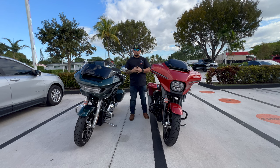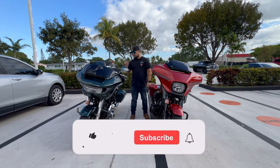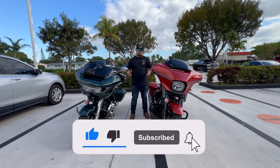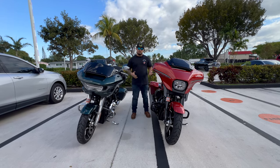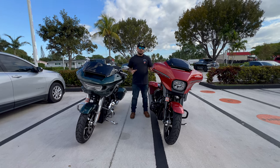Today we're at Peterson North. We have a beautiful 2024 Street Glide and a 2024 Road Glide. Today we're going to be going over the differences on these two bikes, what's new, and if it's a big improvement from the previous years, what engine size, and what changed in these two bikes.